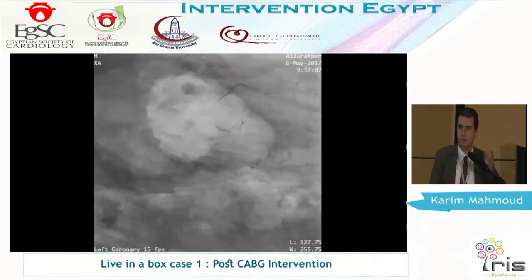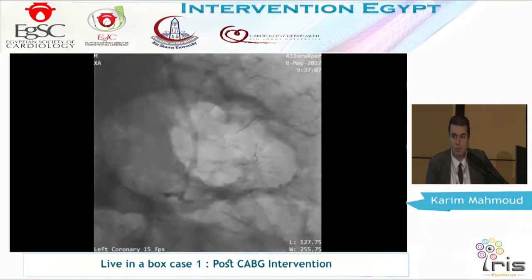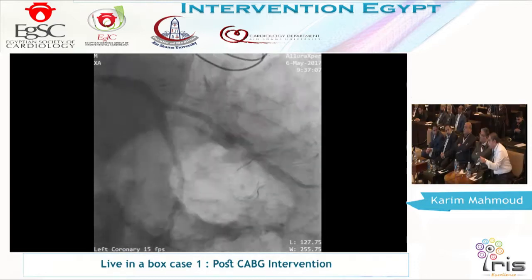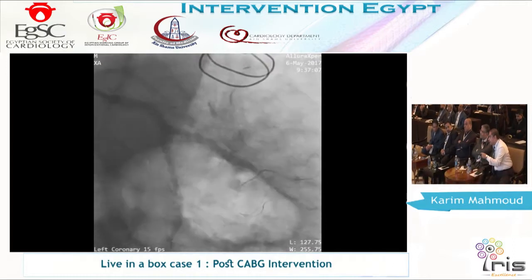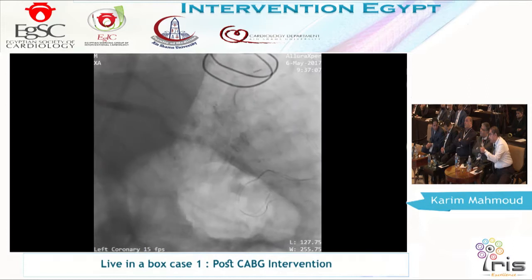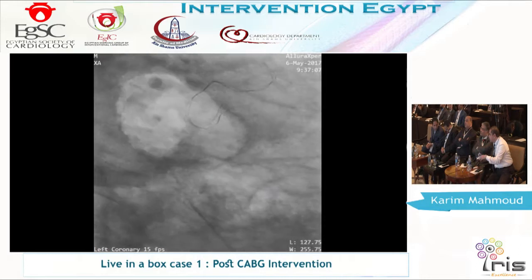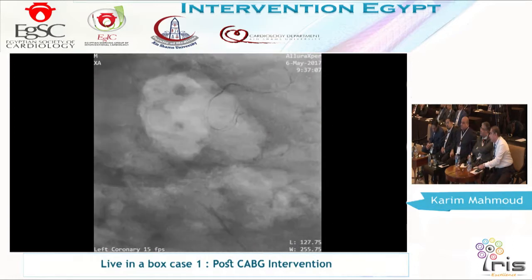Dr. Karim, it's a very nice case, but why did you cover all the length of the left main? I can appreciate the left main in the diagnostic case is not so diseased or not diseased. Second thing, what is the diameter of the stent deployed in the left main LCX? I think it is 3.5. 3.5, yeah. And you dilate with a non-compliant balloon 3.75.